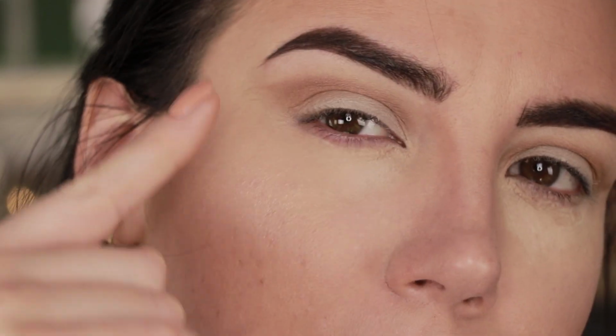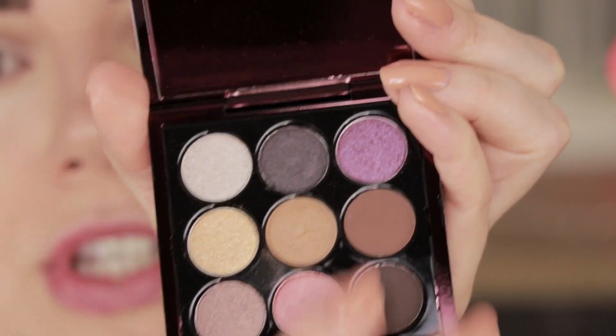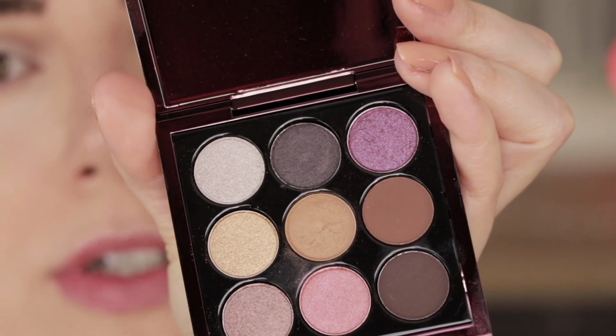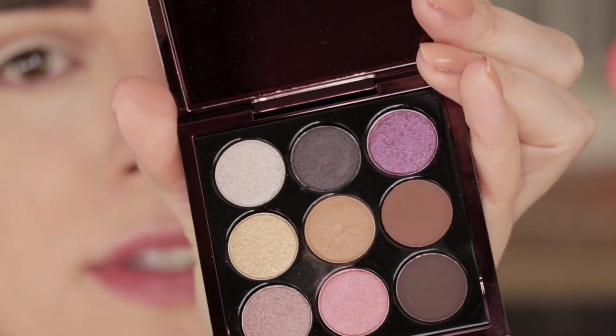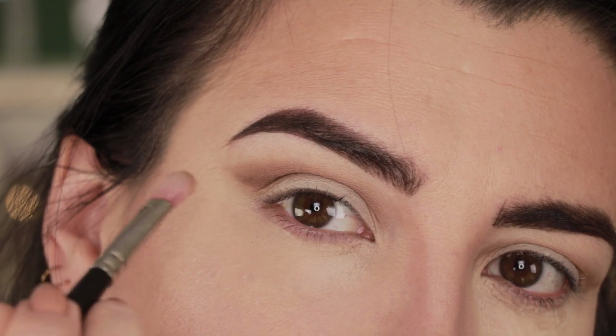I started to kind of build a little bit of a winged shape with that shadow too. I don't plan on doing a winged sort of look, but I kind of want that. Next, I'm gonna take this other brown shade right next to it. It's a little bit darker, a little bit warmer, on the same MAC 217 brush, but I'm gonna keep it closer into the crease and farther out to the outer corner.